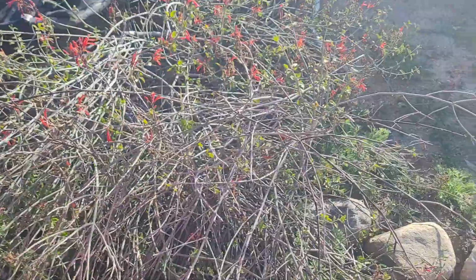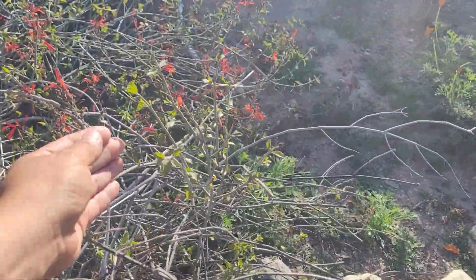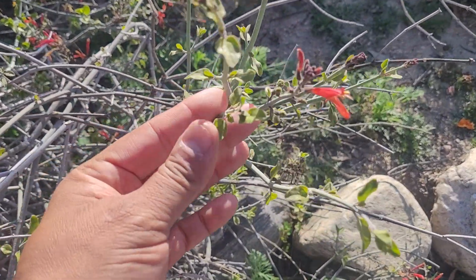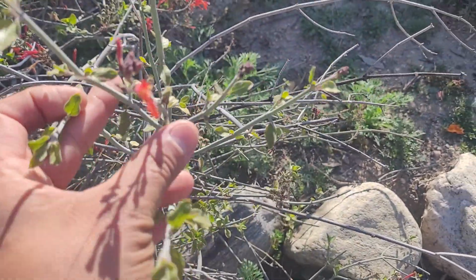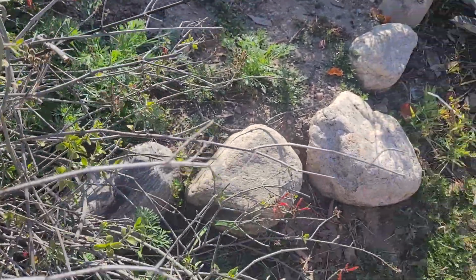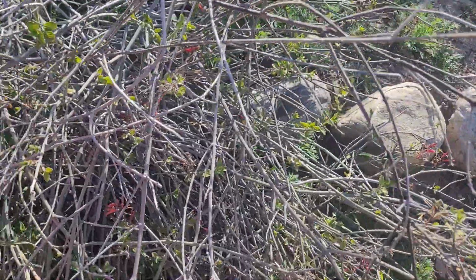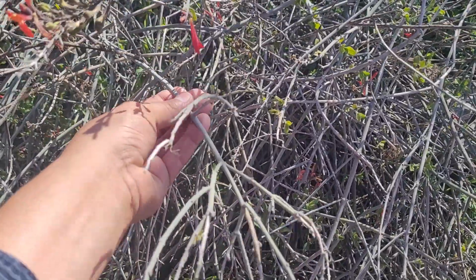Kind of a shrubby plant. You can see it's got foliage. So the stems do have leaves in the spring, and then they will fall off and it will become more of this twiggy type bare structure, almost succulent in nature.